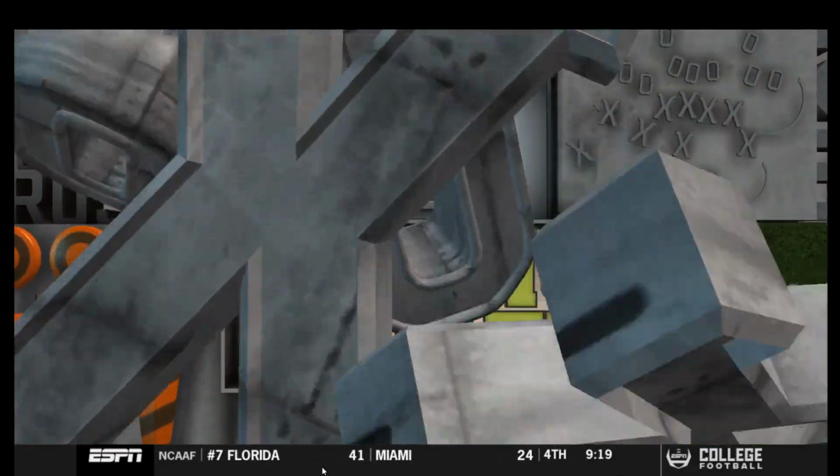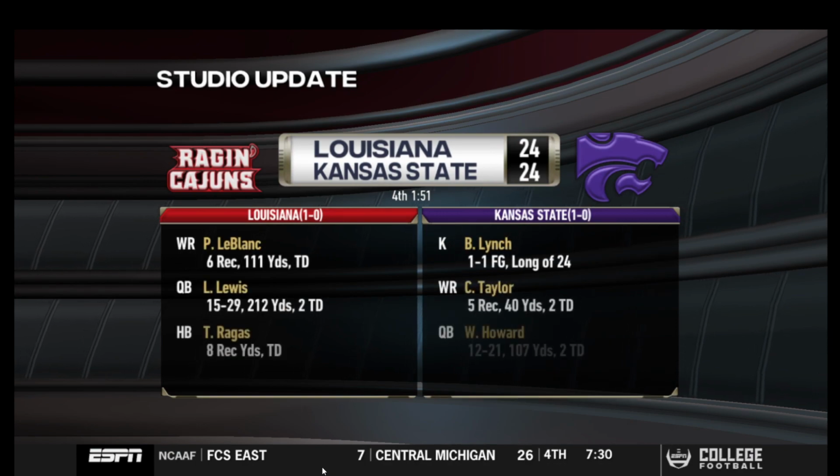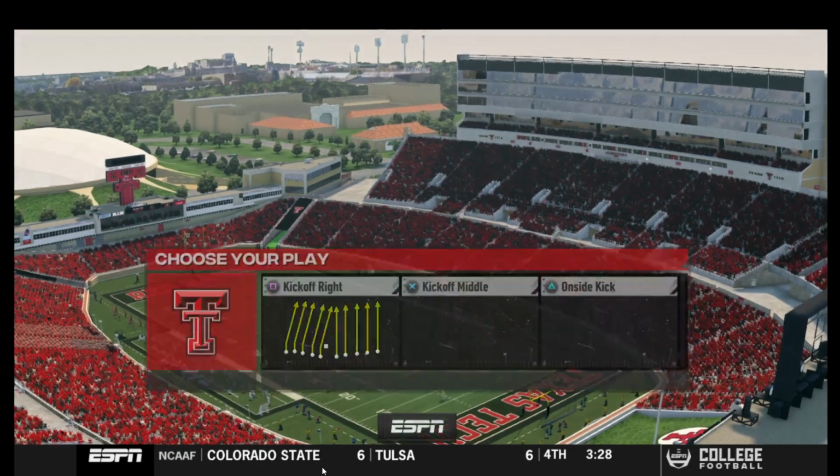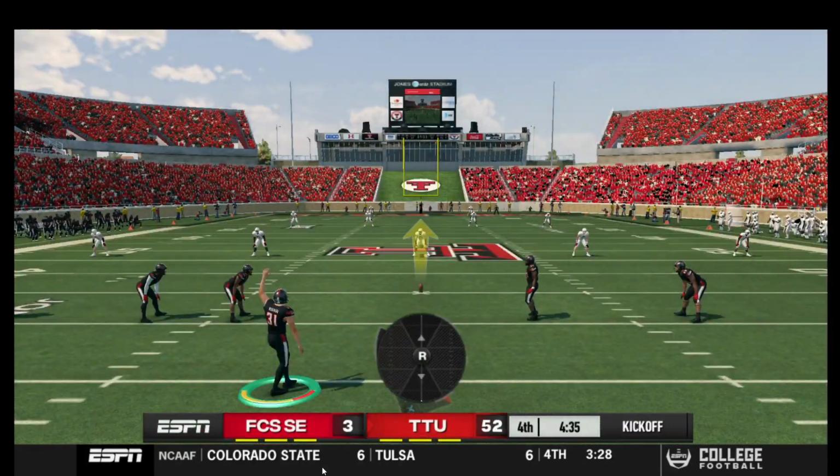Let's check in with Reese Davis in the studio. Let's take a look at some scores from around the country. We've got a tie game here, knotted up at 24. That's good stuff, Reese. Thank you.